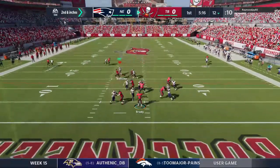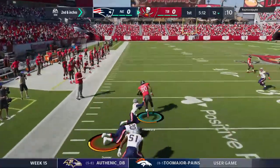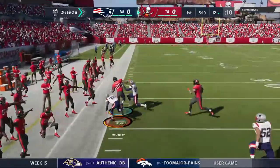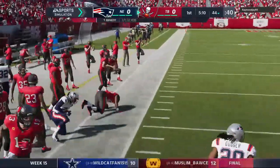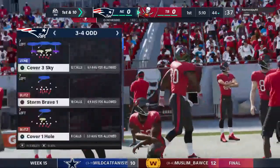On 2nd and inches, Brady. He finds his tight end, Howard. That's complete. And some room to work. And he goes out of bounds just shy of the 45. That'll go as a pickup of 32 on the catch and run.